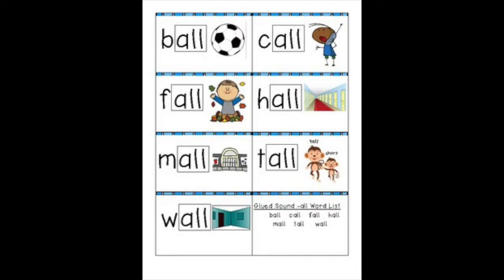Now there is one exception to this rule. Well, there's a few exceptions, but we're going to talk about one today, which is ALL, the sound all. Now this follows the rule, but the A isn't going to make a short A sound, because this is a glued sound. ALL is a glued sound. Those letters are stuck together. So anytime we see these letters, ALL, they're going to say all.